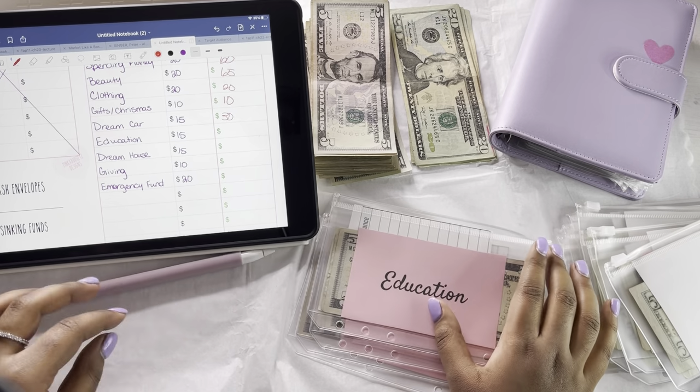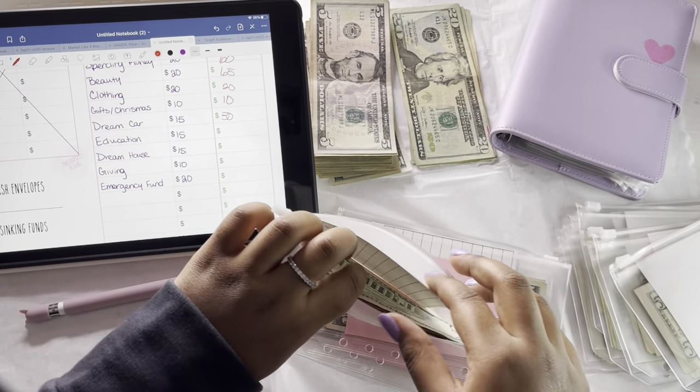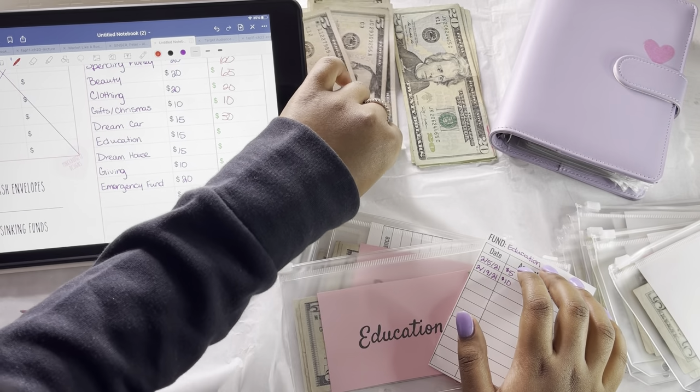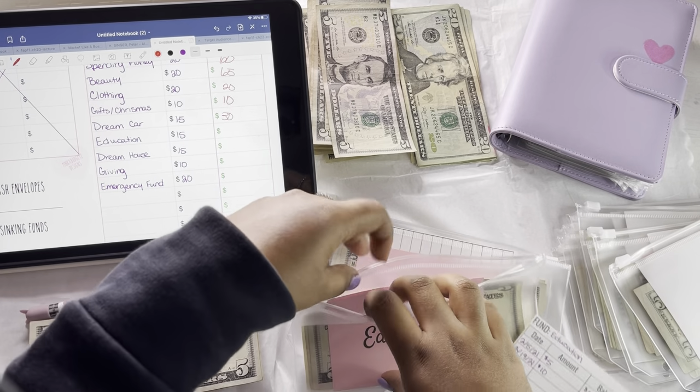For education, I have $15 that I will be stuffing today, and education has 15. 1, 2, 3. So we'll be stuffing 15 in an envelope that has $15 already.